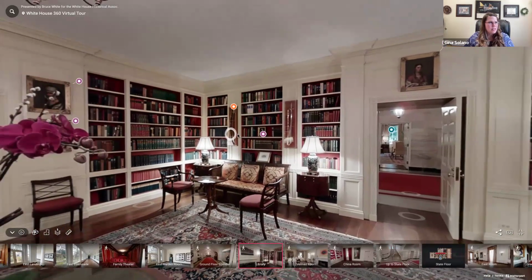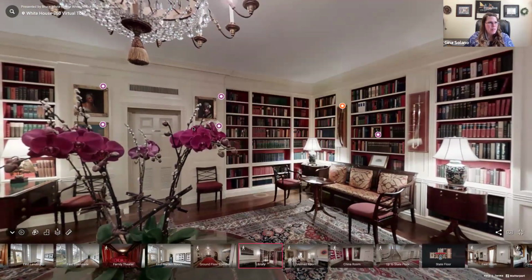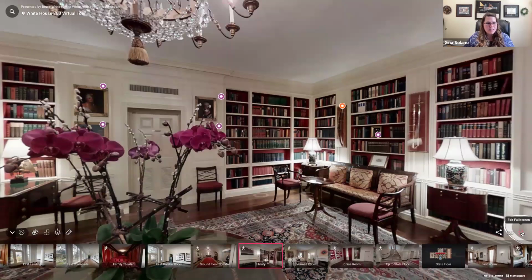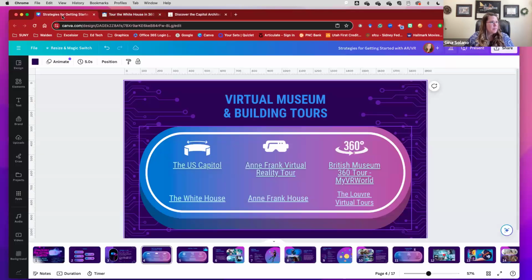So I just think this is so interesting. And I was having a lot of fun just learning more about the White House and the different rooms and the different artifacts that it has throughout it. So another way just to bring some virtual reality into your students' learning experiences.